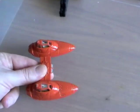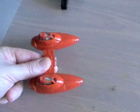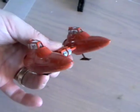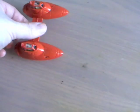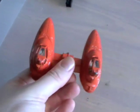One I forgot to show when showing the other small ships is this small Cloud City cloud car. We die-cast model. One of the legs unfortunately is broke, one works, that one won't stay in the down position, so if you put the weight on it, it collapses. You can jam it back in position but it won't support its weight. But otherwise, pretty cool.